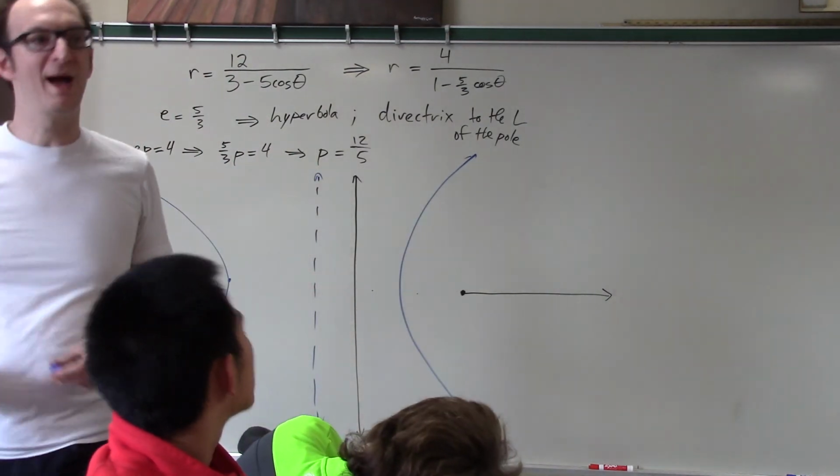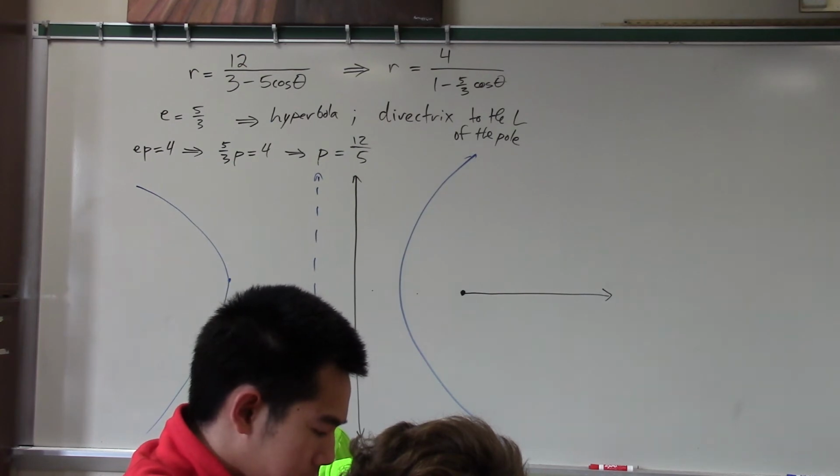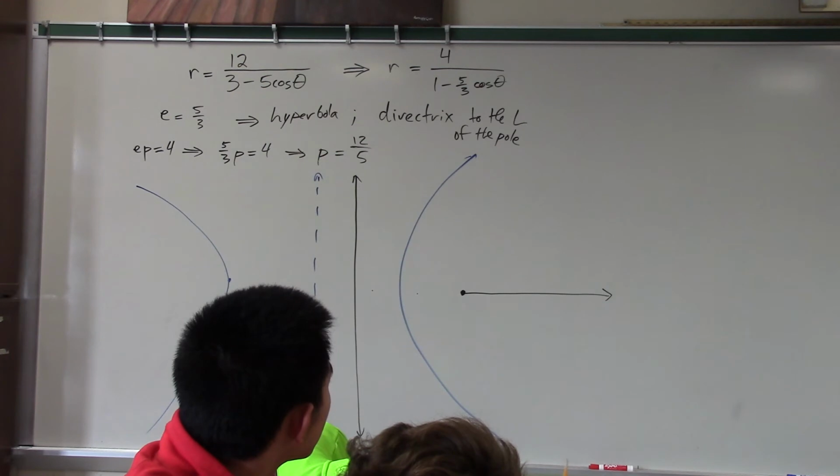So there are a lot of things I don't know. I don't know where the center is. I don't know what A is. I don't know what B is. I don't know what C is. All I know is the eccentricity and P. All right, good. Figure out the equation of this conic. Go.